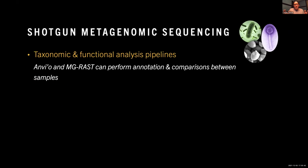Now that we have that whole genetic content, we obviously want to do some analyses, and so we can do taxonomic as well as functional analysis. We can go beyond that amplicon sequencing study that was identifying who was there, and actually ask what are they doing and how are they potentially interacting with each other? There are several different tools out there. Anvi'o and MG-RAST I just mentioned, because they can not only do the annotation for you using many of those previously mentioned annotation tools, but they can also easily facilitate comparisons between samples. Anvi'o is a program that you run locally on your machine, and MG-RAST is a web-based tool.